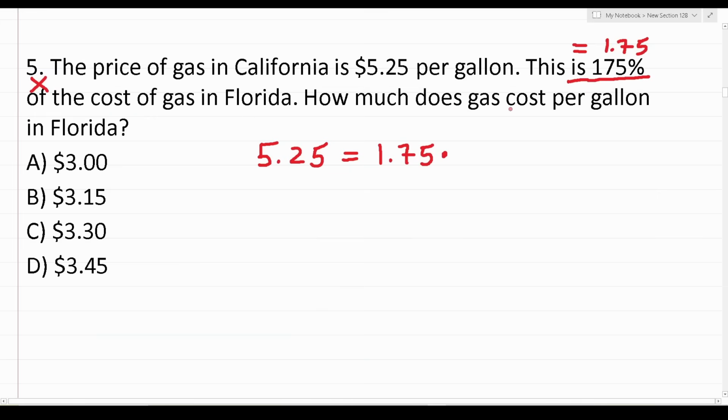How much does gas cost per gallon in Florida? That's an unknown, and typically we represent unknown values with letter variables in math. So the cost of gas in Florida is going to be X. So we're going to go ahead and add that to our equation as well. This says 525 is equal to 1.75 times X. If we solve for X, we'll know how much gas costs per gallon in Florida.